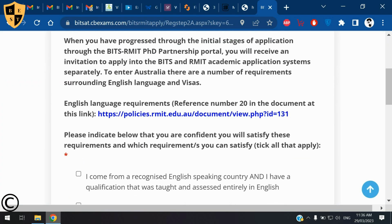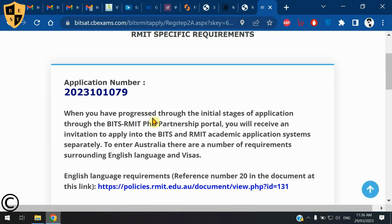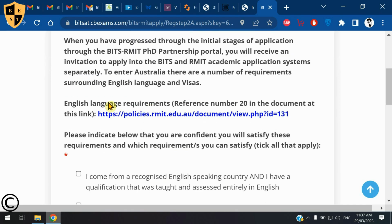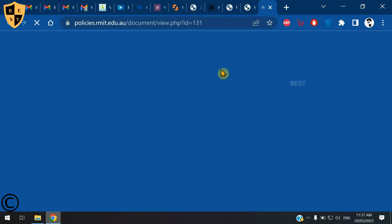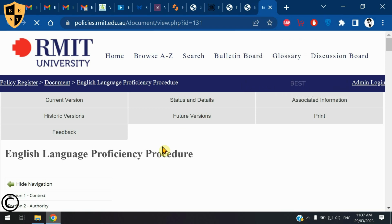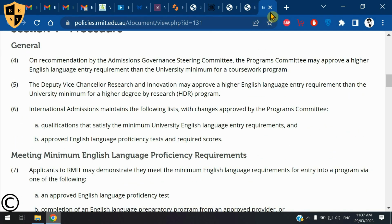Okay, so now as you can see, we'll take to this RMIT specific requirements page. You can just read: when you have progressed through the initial stage of applications, you will receive an invitation to apply into the RMIT application system. To enter Australia, there are a number of requirements such as English language and visas. For English language requirements, click on this web link, and it will take you to a pop-up box with the information which is required to enter into RMIT. So that you can do easily.